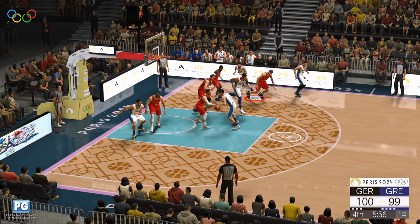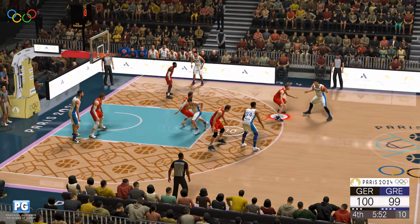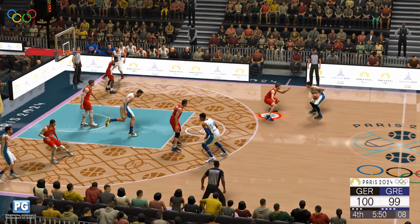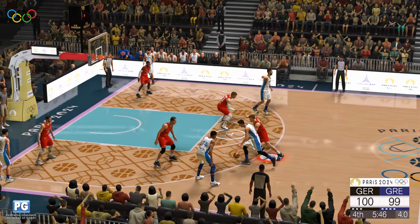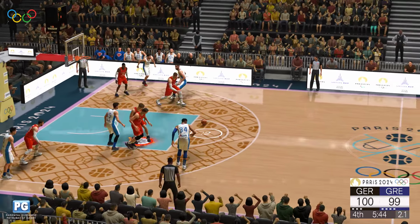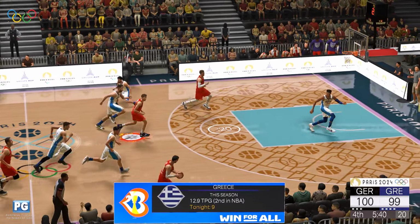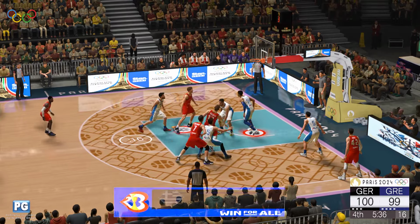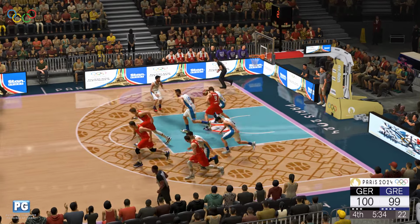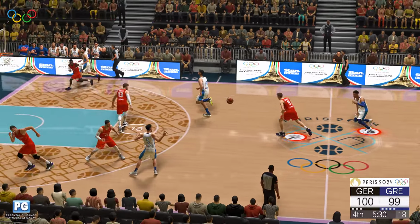Drives to the hoop. And it's Antetokounmpo, top of the key. Charalampopoulos, he's defended by Wagner. And they're running. Takes it from 10. And the rejection by Giannis. Got a piece of it. Being pretty good tonight at 48%.